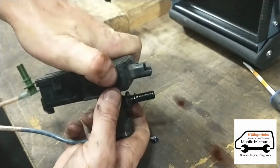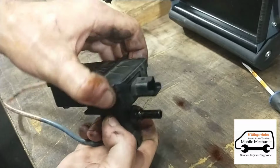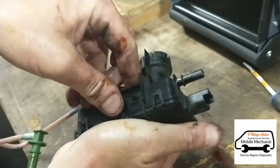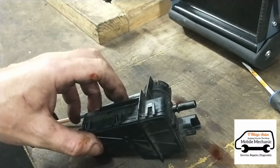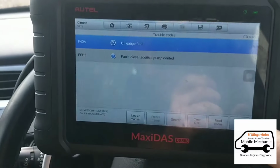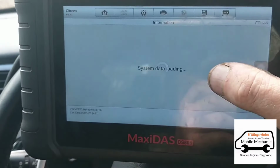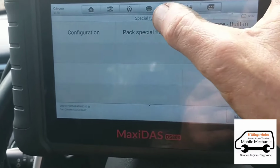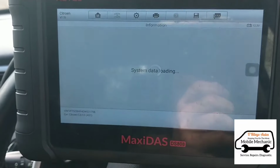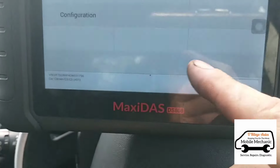I think what we'll try and do is go back on our diagnostics and try to do some readaptions and that. Get it all back together. So what it looks like to me is that somebody has put a new additive tank on it, but maybe they haven't told it it's had a new one. There we go, replacement parts. So we'll go in here and see if we can tell it. Maybe the option's not here for that, but we'll find out.